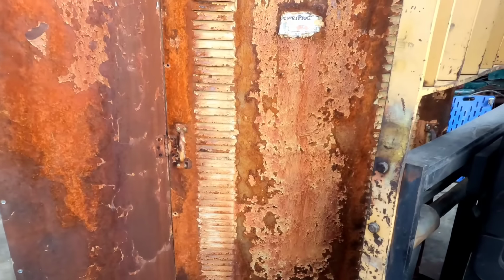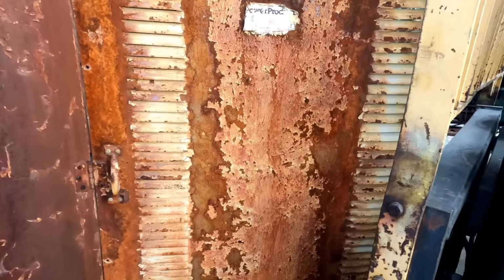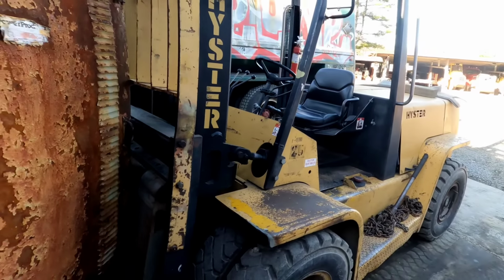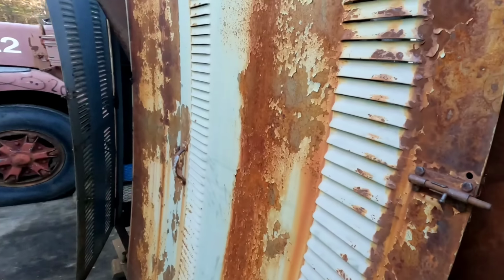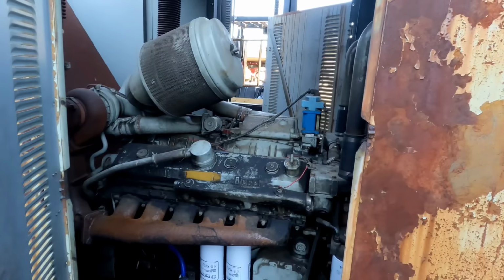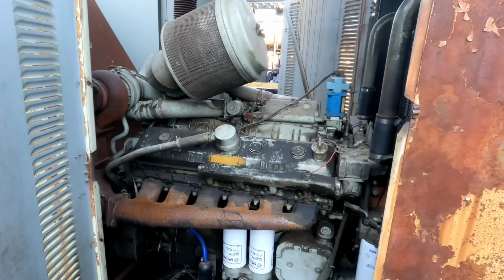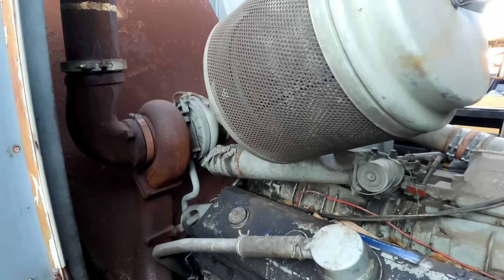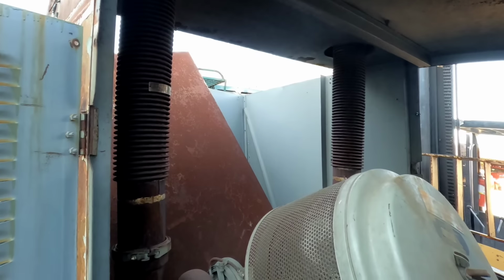What's behind the tin? It's a pretty big generator, being that my handy-andy little forklift had to pick it. Didn't struggle, but still, quite a bit of weight here. Oh my god. Would you look at that?